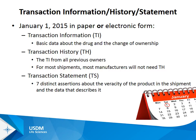Finally, the transaction statement contains 7 distinct assertions or attestations that the seller must make about the veracity of the product contained in the shipment and its history. Not all 7 will apply in every situation, and for some wholesale distributors, an 8th assertion will be added, but these are all specifically called out in the text of the DSCSA.